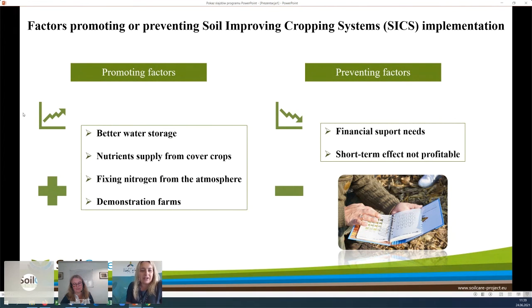Preventing factors recognized by our stakeholders included the need for financial support, especially for selected improving cropping systems such as cover crops, but they also indicated that short-term effects of SICS are not profitable. However, manure, liming and cover crops are very relevant within most European countries, and in some of them, their application is possible, needed, and important.